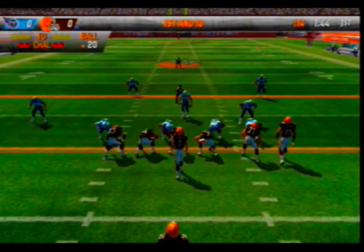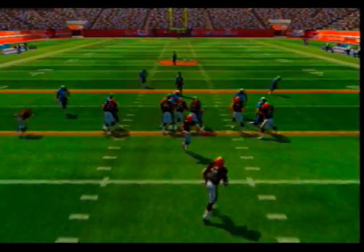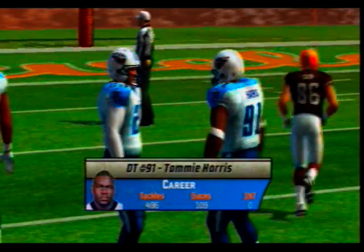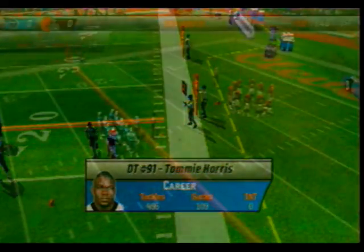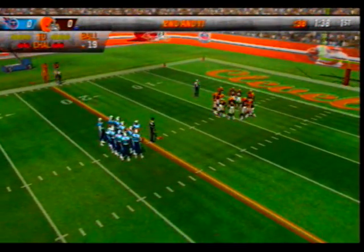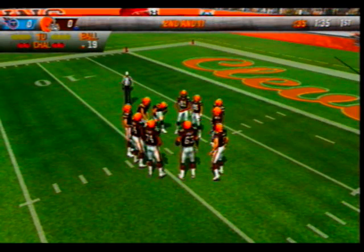Here we go. The Titans line up in a 4-3. They give it to the halfback. Shark step. Drop in the backfield for a short loss. You know, Johnny always seems to be in perfect position to make a play. He's all about effort. His motor's always running at 100%, and he's got the experience to diagnose plays very quickly.